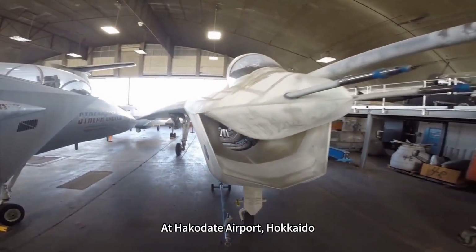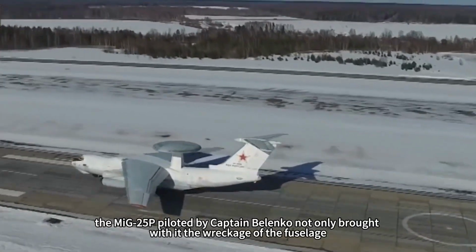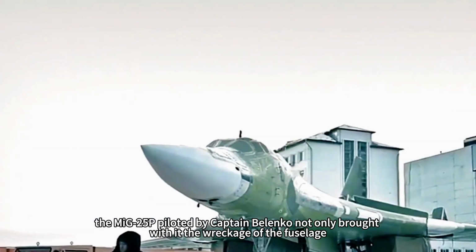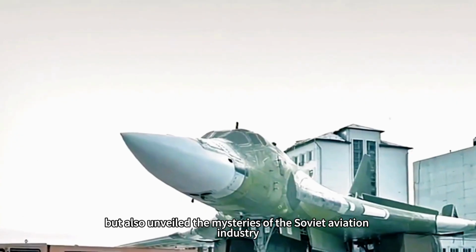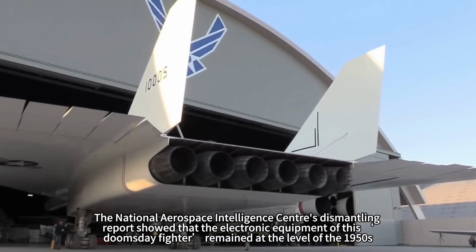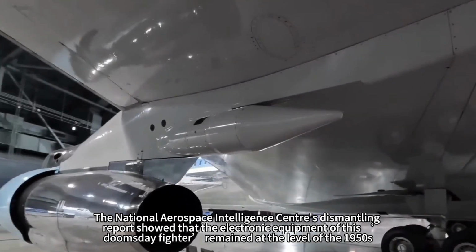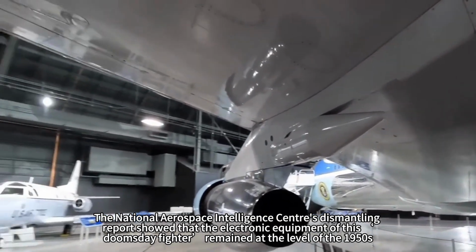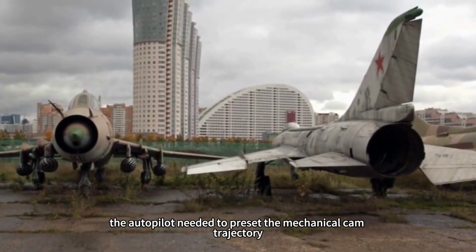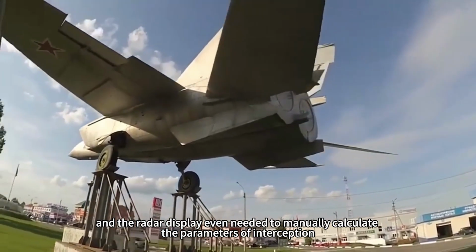At Hakodate Airport, Hokkaido, on the 6th of September 1976, the MiG-25P piloted by Captain Belenko not only brought with it the wreckage of the fuselage, but also unveiled the mysteries of the Soviet aviation industry. The National Aerospace Intelligence Center's dismantling report showed that the electronic equipment of this doomsday fighter remained at the level of the 1950s. The autopilot needed to preset the mechanical cam trajectory, and the radar display even needed to manually calculate the parameters of interception.